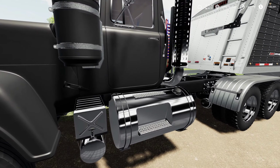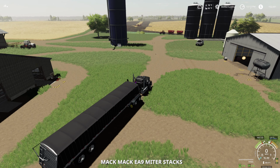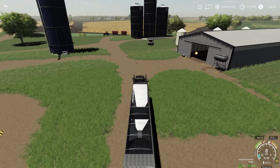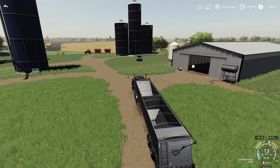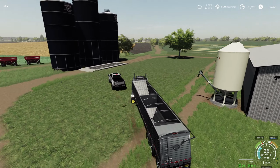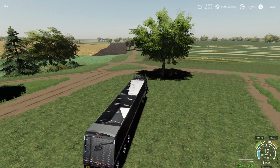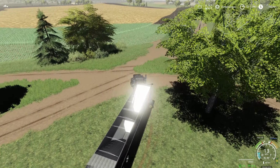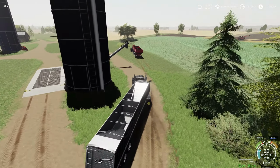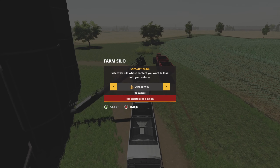So let's go ahead and hop in the Mac here while the guys are on their lunch break. Let's get the cover open here. And let's go ahead and load up with some Clover. See if we can't take it on down and get some sold. The cows are doing great. We have plenty of food for them.